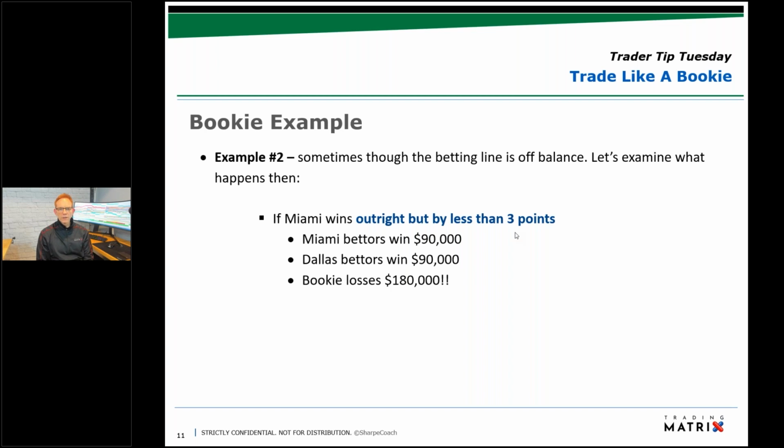Then we get to scenario 3. Scenario 3 is where Miami wins, but they win by less than 3 points. So it lands in this space between 0 and 3. In this example, the Miami bettor wins 90,000, the Dallas bettor wins 90,000, but the bookie loses 180,000. So what happens is the Miami bettor wins 100, but he only gets 90 because he had to pay the VIG. The Dallas bettor wins, but he only gets 90 because he has to pay the VIG. So the bookie is collecting the VIG in this case twice.